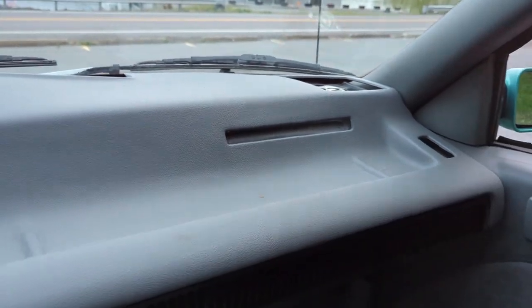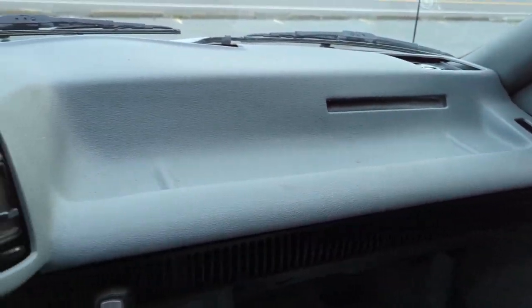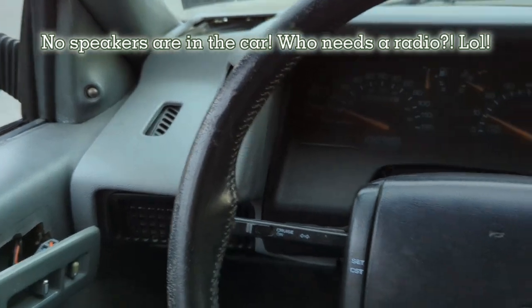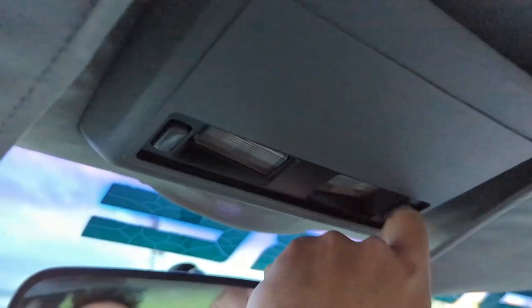This is that dashboard cover that I paid a lot of money for, and it does not fit properly. Really struggled to get it in. Whatever, right? It's better than the original one that's underneath it, trust me. Just horrible cracked plastic, very sharp too, like a knife. Really nasty stuff. Interior lights. I think this one works. Yep. For your glasses.